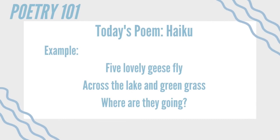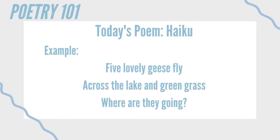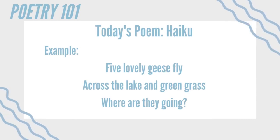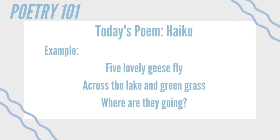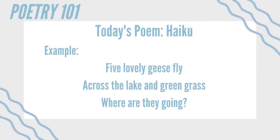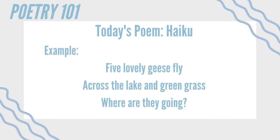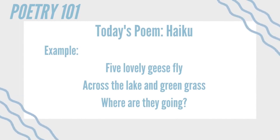In today's poem, the haiku, here's an example. In the first line, it has 5 syllables. 5 lovely geese fly. The second line has 7 syllables. Across the lake and green grass. And then again, 5 syllables at the end. Where are they going?